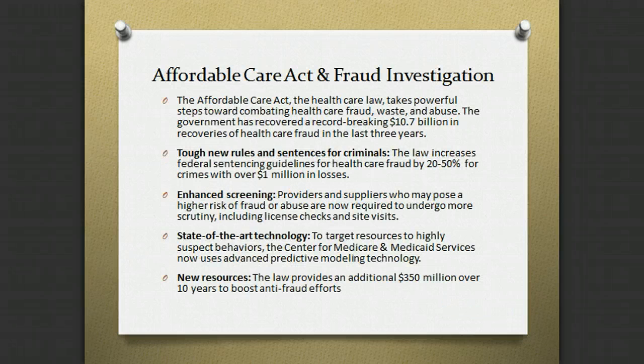So, the Affordable Care Act, healthcare reform, has really put some more dollars towards fraud investigations. The healthcare law, we all know it as maybe Obamacare, takes powerful steps towards combating fraud, waste, and abuse. The government has recovered $10 billion in healthcare fraud in the last 3 years, and they really want to continue with these efforts and make tougher new rules and sentencings for criminals.